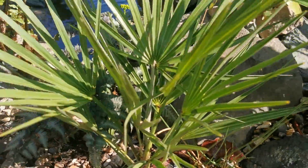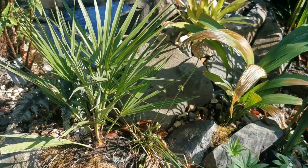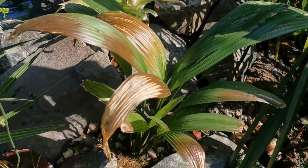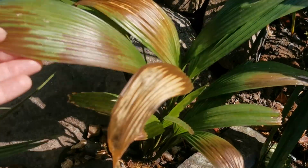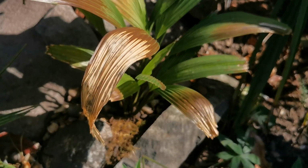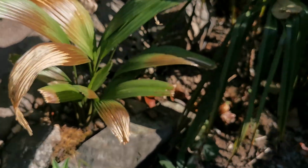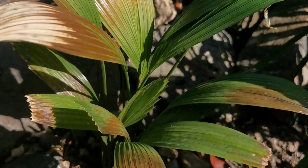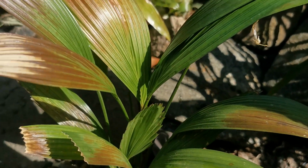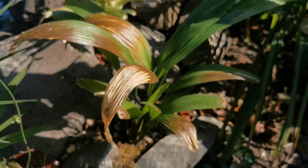Done really well, staying nice and green, very, very healthy looking still, putting out new fronds as well. Licula grandis, you can just see, has taken some sunburn. It's kind of to be expected with it being greenhouse grown as well as an indoor plant primarily. I'm just hoping some of the new fronds will come out and hopefully have a bit more UV tolerance on that side.